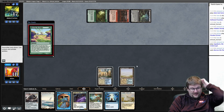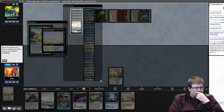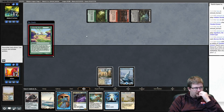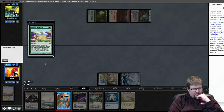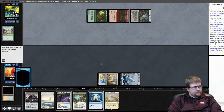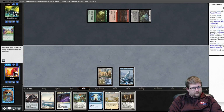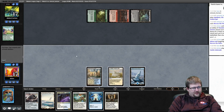Recross the Paths, huh? It doesn't really do anything. It just lets them arrange their whole library. But then they cast a Wheel of Fortune the next turn generally. I think I'm supposed to counter this. I don't know. Stoneforge Mystic, huh? Well, I'm going to play my Castle Ardenvale.